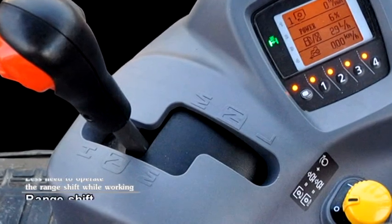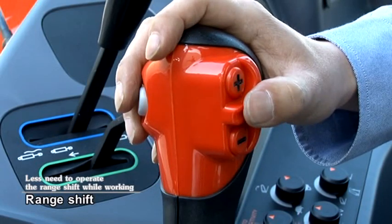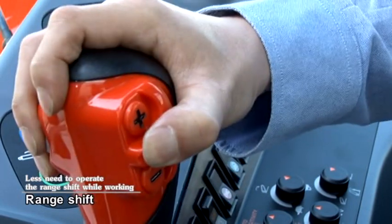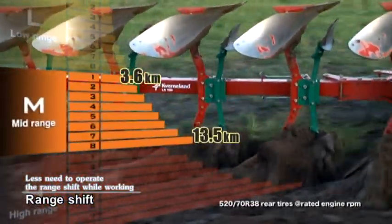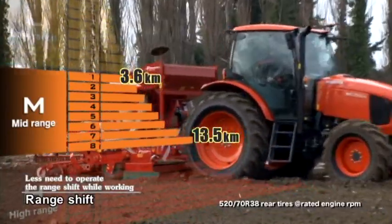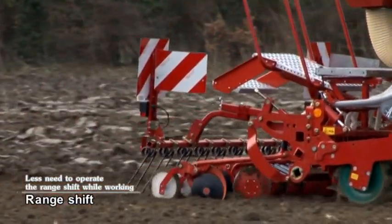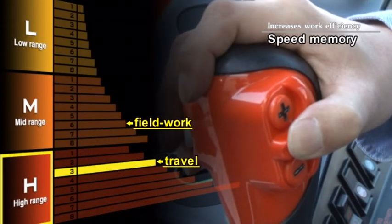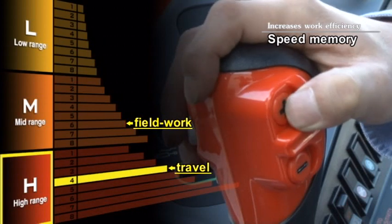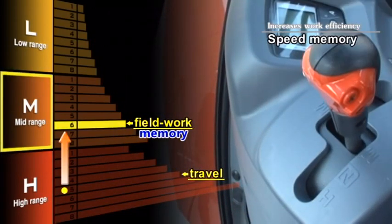A 3-speed range shift is standard equipment. The operator simply moves the lever forward or back while pressing the clutch button. And because the M-Range can handle a wide range of speeds from 3.6 to 13.5 kilometers per hour, there's less need to operate the range shift while working. When changing gears with the range shift, the speed of the main shift used prior to gear changing is remembered by the speed memory function. Shifting is quick and easy, even when switching back and forth between work and travel, further boosting work efficiency.